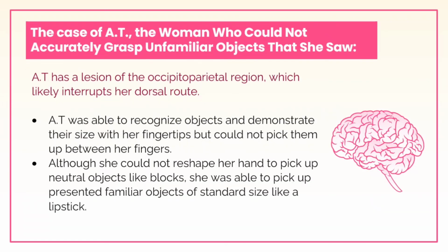So now let's move on to the second case. The case of AT, the woman who could not accurately grasp unfamiliar objects that she saw. AT had a lesion of the occipitoparietal region, which likely interrupts her dorsal route. So the case of AT is in major respects complementary to that of DF. Okay? AT is a woman with a lesion, again, to the occipitoparietal region, which interrupts her dorsal route.